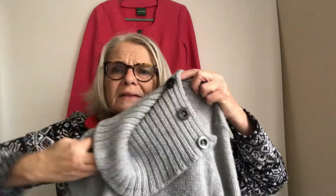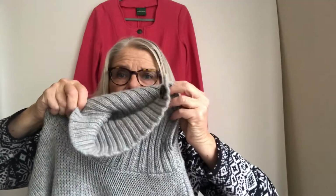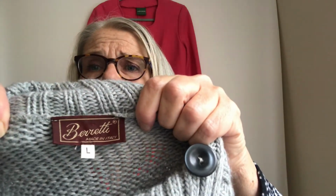What have we got next? Oh, this was disappointing because I thought it was cute, but anyway, it's got this big cowl, buttons. It doesn't actually button. Those are just decorative. It's just a very soft gray sweater with this really wide ribbing at the cuff and the hem, and I thought it was very cute. The brand looked amazing. Beretti, made in Italy. And then when I looked it up, it's, what am I going to list this for?